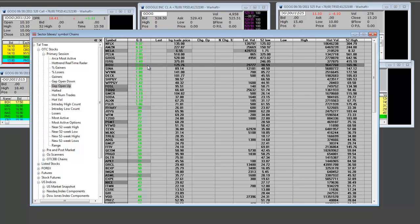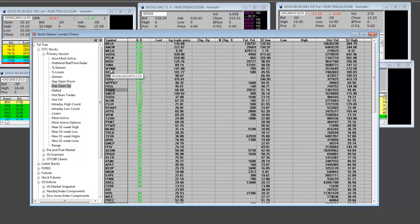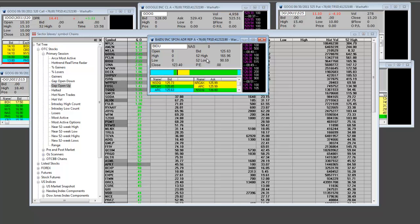How about that one? BIDU. I'm just kidding. But here it is. Right here. There's a close, 123.40, and there's your ratio gap. Look. Bam. Okay? And you can see the prints go up.